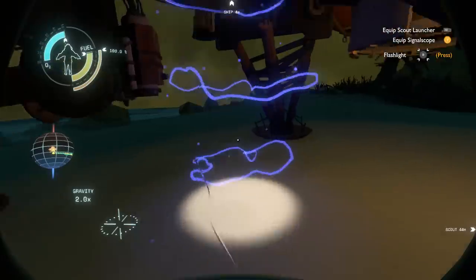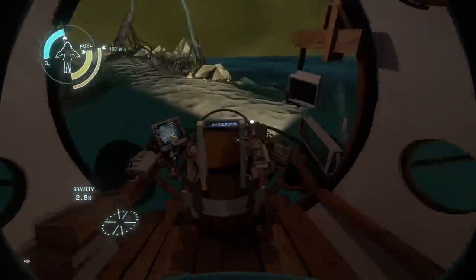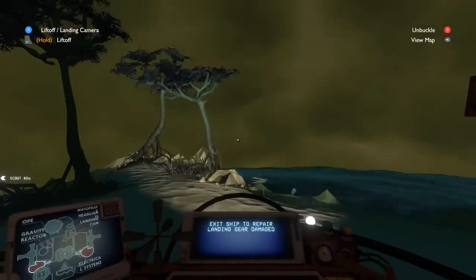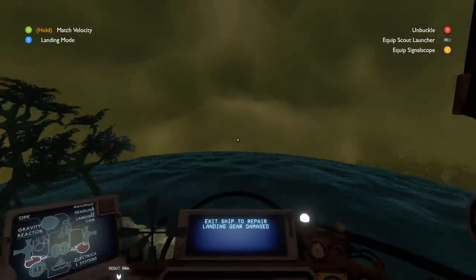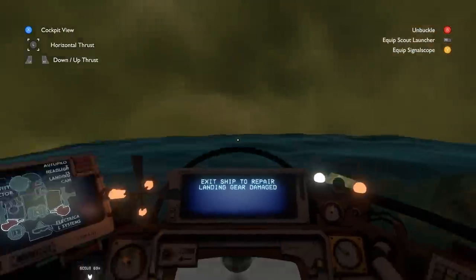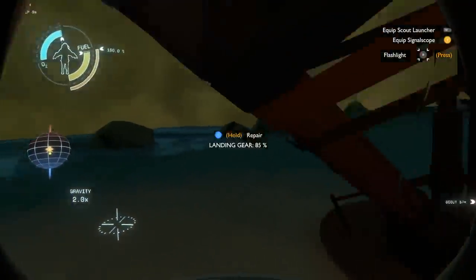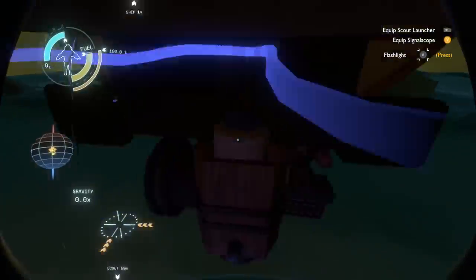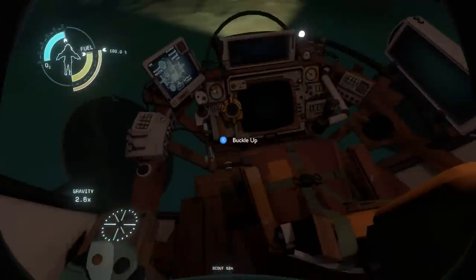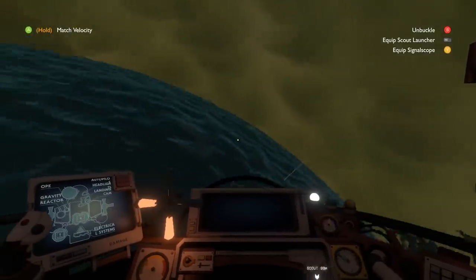The gravity here is one hell of a thing. Okay. Now let's try again. Oh. I didn't realize landing gear was messed up. Alright, let's go fix that. I guess I did land pretty hard. Okay.